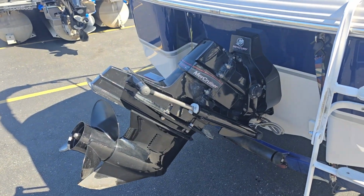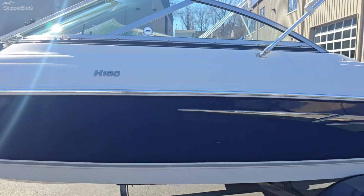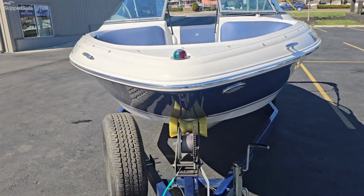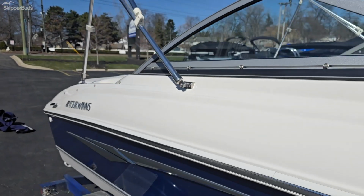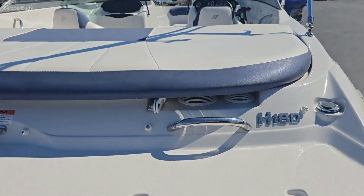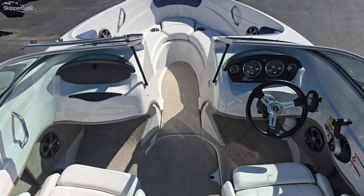For a 2011 18-footer, 200 horsepower. Literally just one of the best looking boats I've seen for its age. So clean.